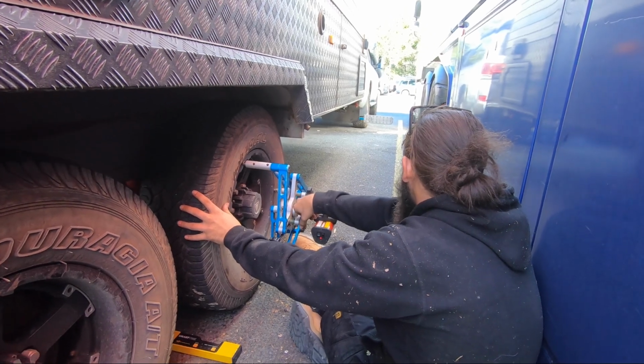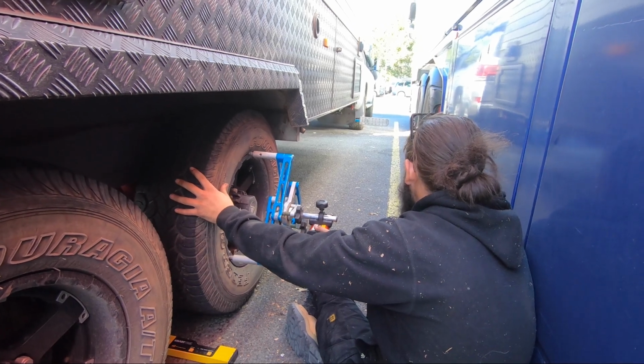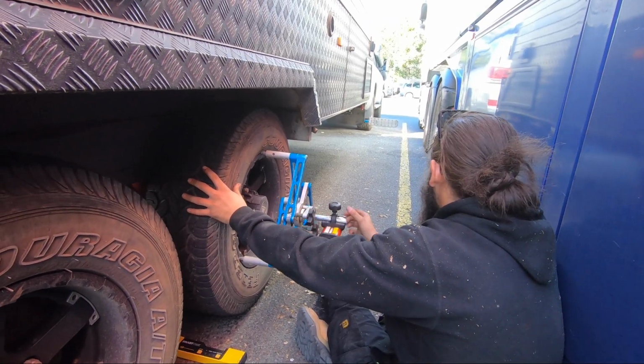Beautiful. So if I didn't do this, you'd get the old wheel run-out, and then you get a bodgy wheel on it. Yep. None of us want that.